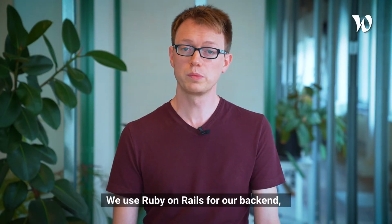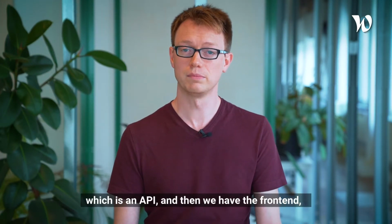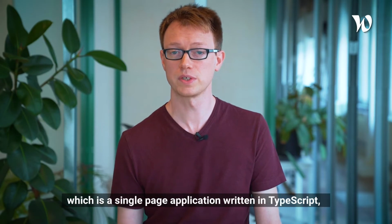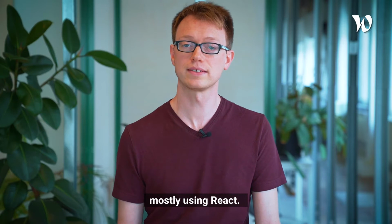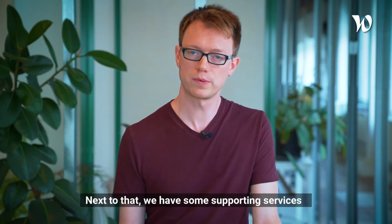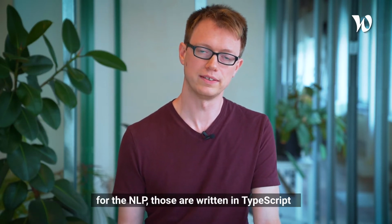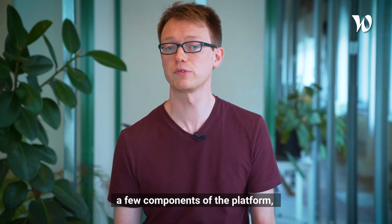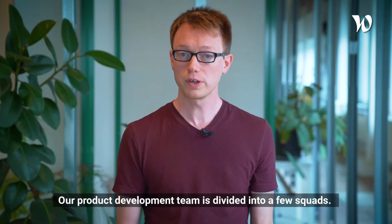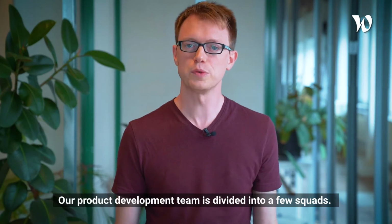We use Ruby on Rails for our backend, which is an API, and then we have the front end, which is a single page application written in TypeScript, mostly using React. Next to that, we have some supporting services for the NLP. Those are written in TypeScript, and then for the real-time components, a few components of the platform, they are written in Elixir.